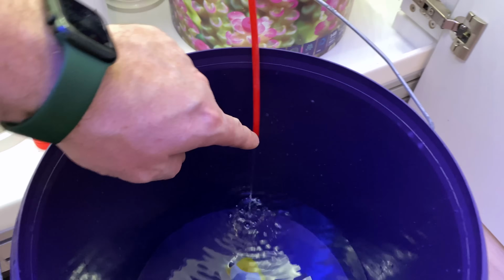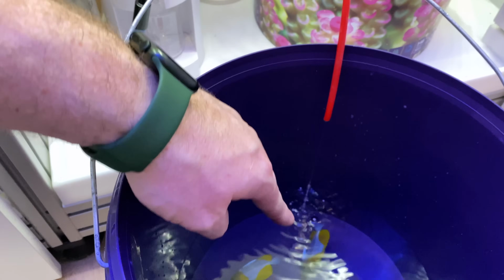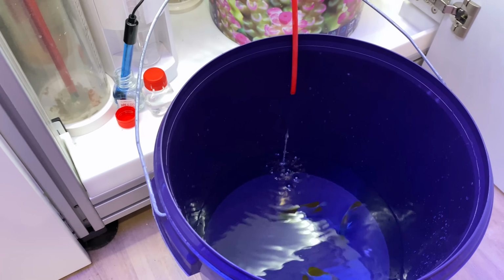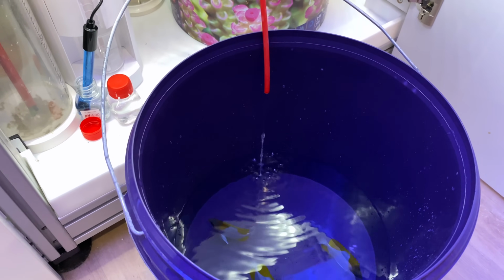It is also important to make sure that you have the outlet of the hose above the water surface so that it actually splashes in. It's a trick that Deer Park Aquarium taught me to ensure that you're breaking the water's surface, and to make sure that no ammonia builds up in there.